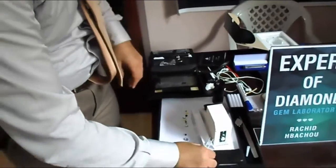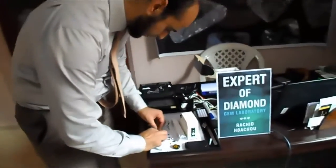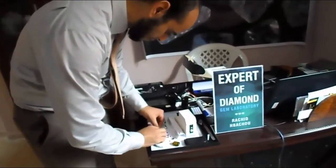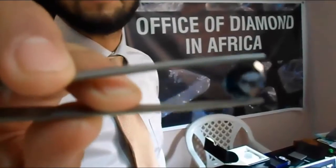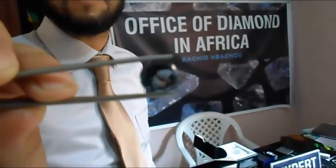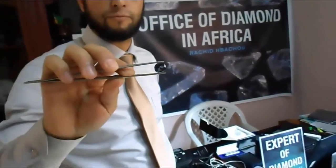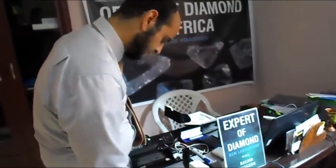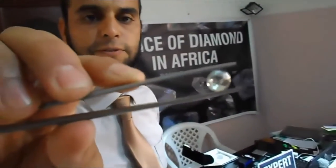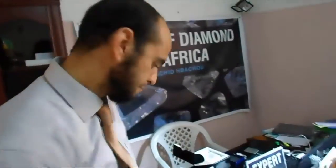You can see also this gemstone. It's natural. Gemstone. This is blue amethyst. This is a green amethyst. Very beautiful, nice piece.